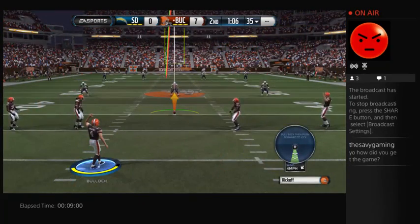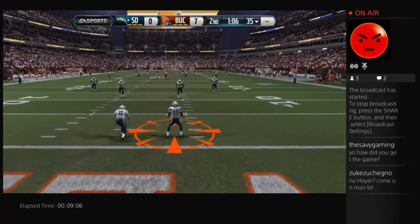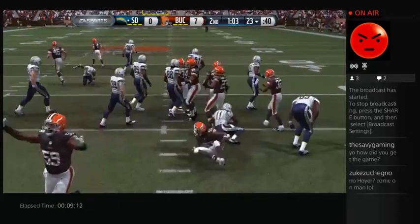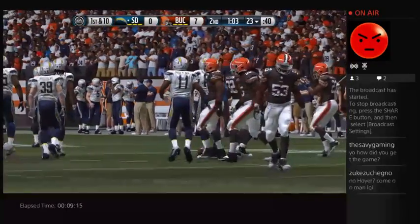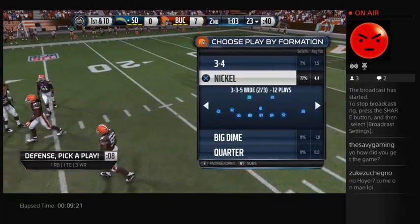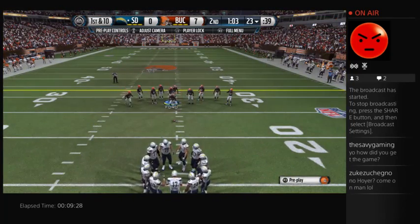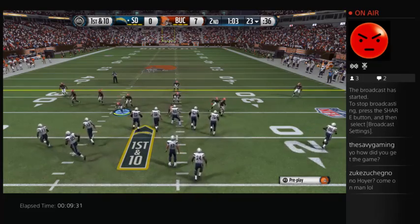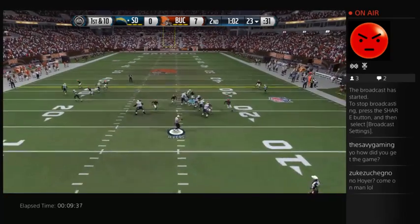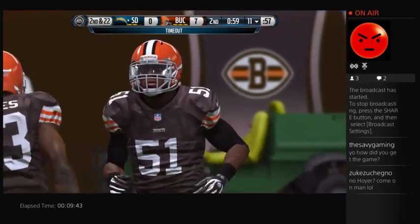The Chargers ready to return the kick. Takes it from the 2. Able to move past the 20 and brought down at the 23. The Chargers now will start their drive at the 23. Matthews lined up in the backfield. The Chargers take it from the 23. The defense gets the sack. The Chargers are going to burn the first of their 3 timeouts right here.